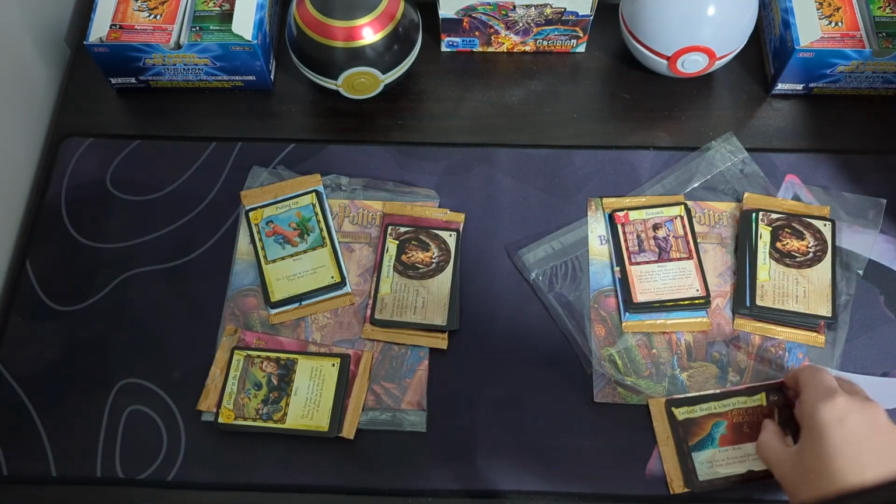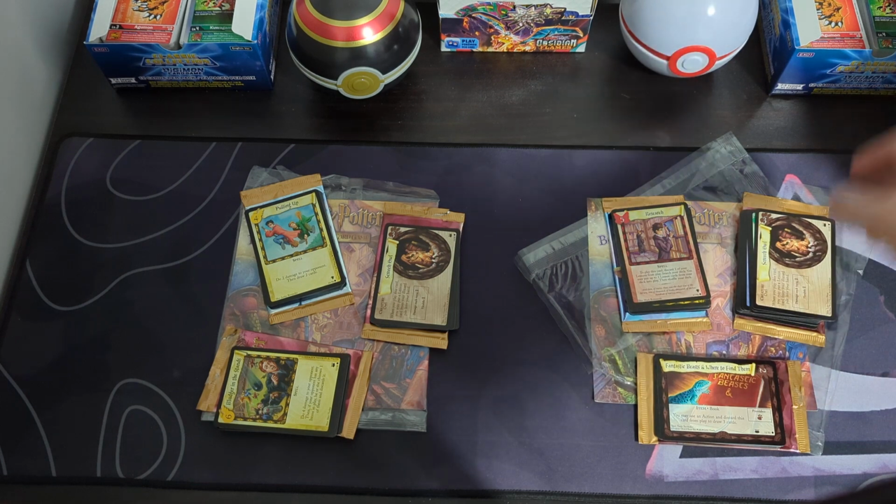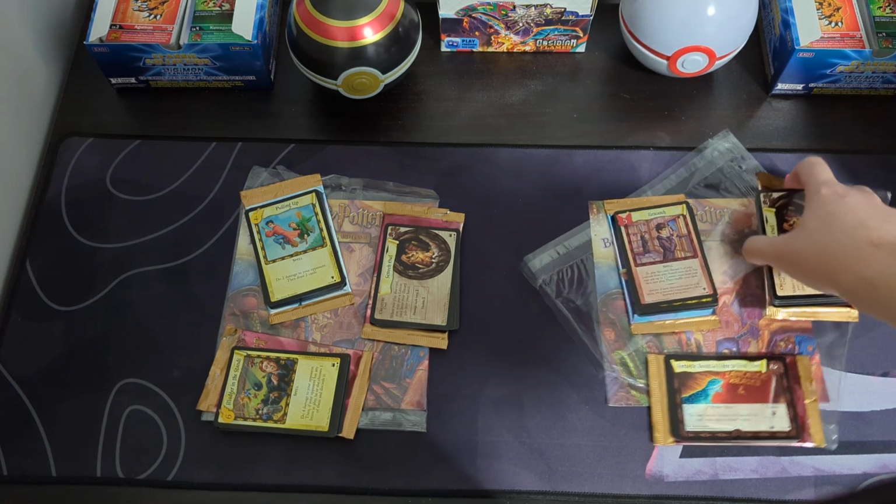So that was the first pack we opened, and we were like, wow, that was really good. That was really cool.